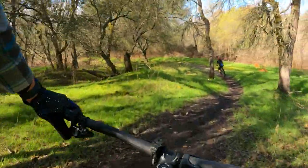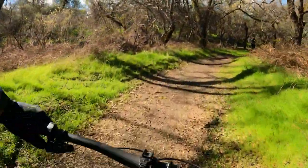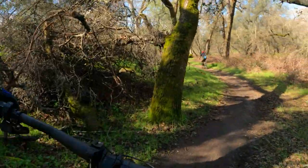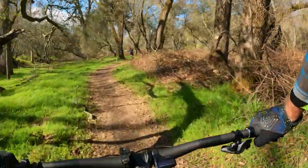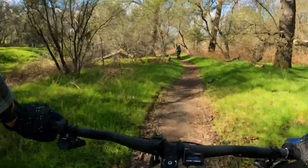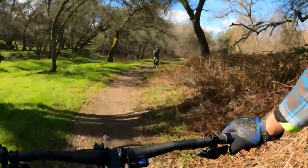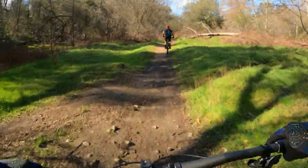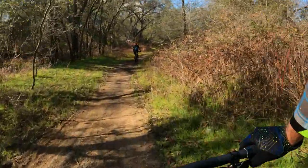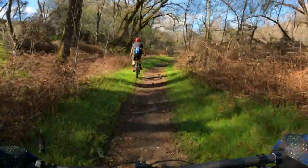It's a kind of a rowdy section, isn't it? Whoa! Massive air. May your bridges be wide and your asses be narrow. Okay, we got the hard one coming up. This one sucks. Yeah.